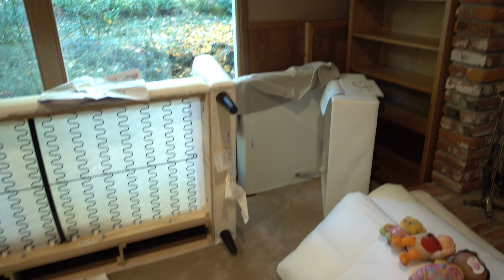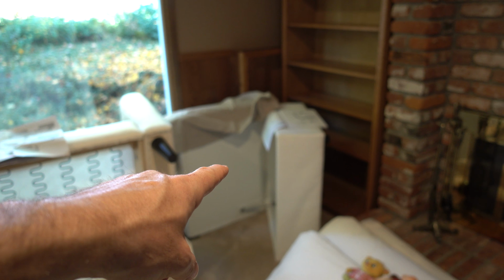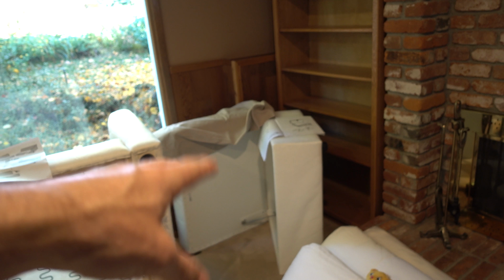So here you can see the full set. We have one of the actual seat cushions, and don't mind my daughter's toys over here on the pillows. That is the ottoman. It doesn't come with it, it's an extra purchase, but it is part of the set. This was the sofa side, or the love seat side, so it's a little bit shorter. And let me just get in here to show you the quality.